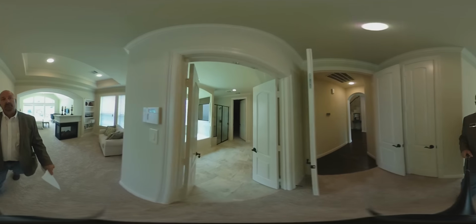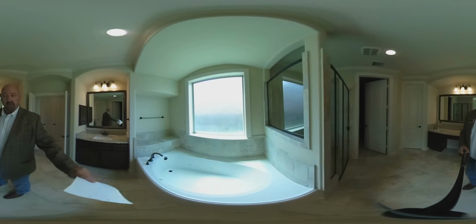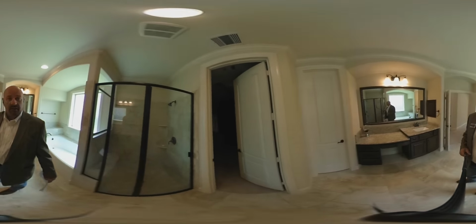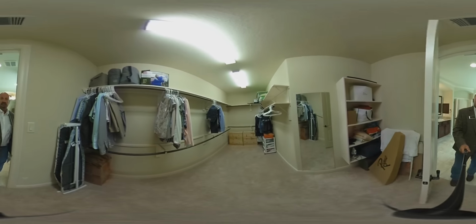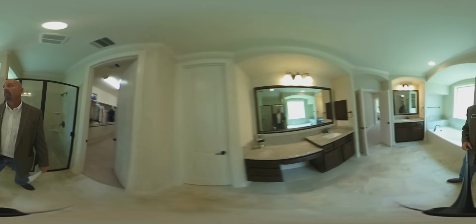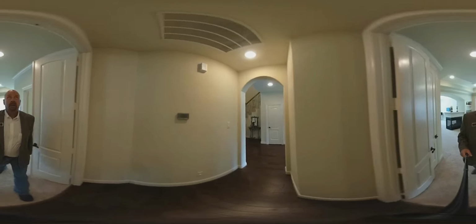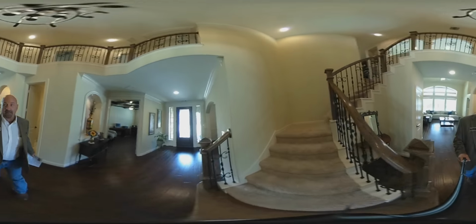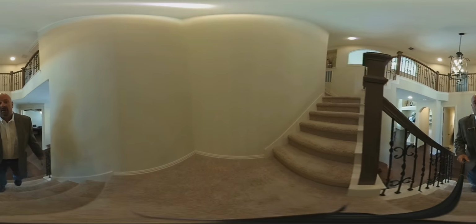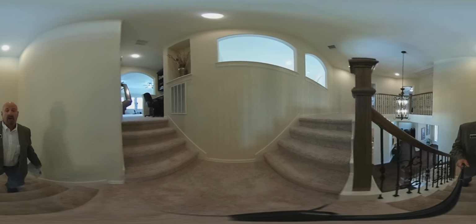Already have an alarm system coming here. Beautiful jetted tub. Nice shower, huge closet, nice big closet, framed mirrors. Now let's go show you what we got upstairs. Again, we're going to be priced at $595, which if you know anything about Cinco Northwest, if you've got a pool, that's a great price.